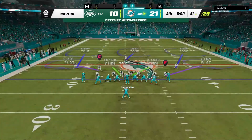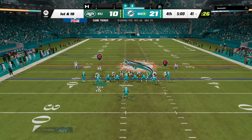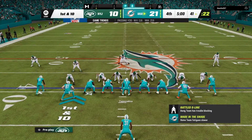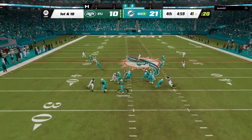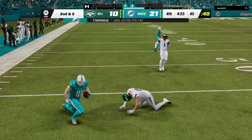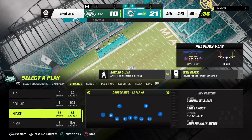One play has him up past the 40 already, and another first and 10. Here's Tua. Completes it to the tight end, Smythe. Give him a gain of 5 on the completion, and that'll make it second down.